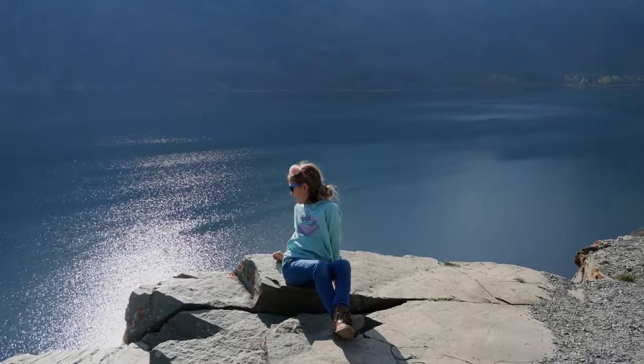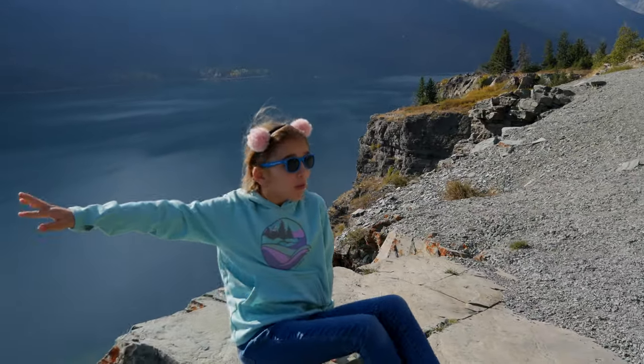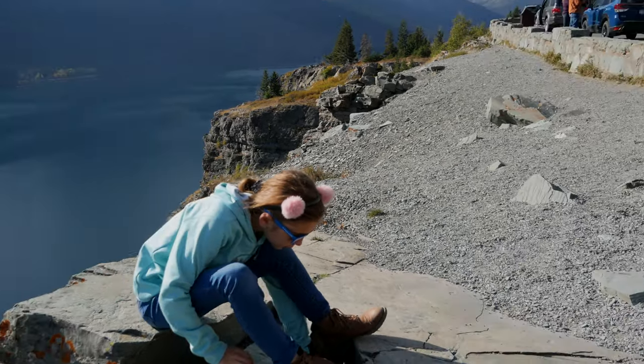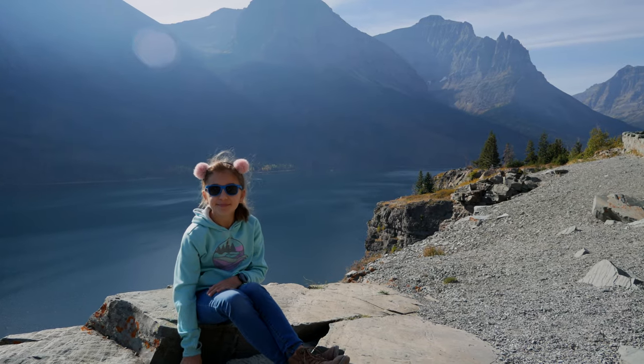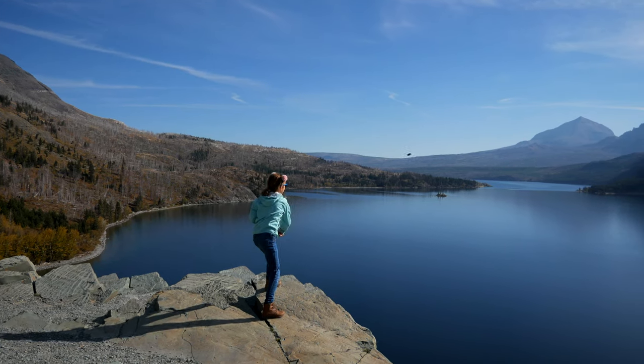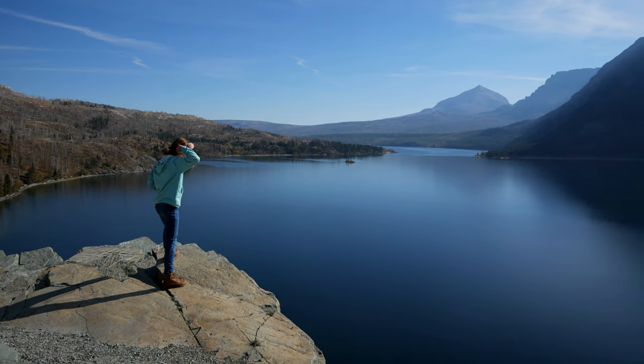We didn't go too far up the road and there's another pullout. Still continuing on St. Mary's Lake. Tree on the rocks just behind me. Really tossing rocks into the lake. Didn't make it.